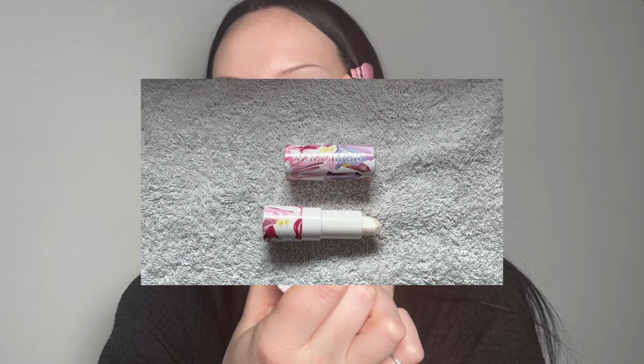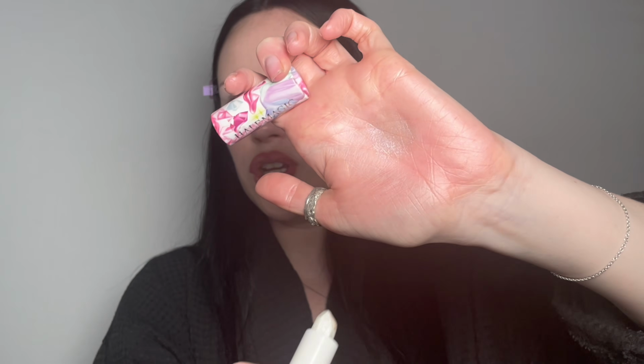Love this lip balm. This is the Half Magic sparkly lip balm in the shade Crystal Butter. It's gorgeous. I absolutely love it. Super lightweight obviously because it's just a lip balm, but gives me what I need without a lot of effort. I'm sorry, I'm giving up on the back camera for now.